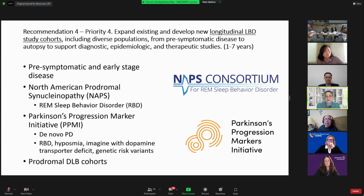So recommendation 4 focuses on existing and developing new longitudinal Lewy body dementia study cohorts. And I'm just going to highlight 2 cohorts here that have been ongoing. One is the North American Prodromal Synucleinopathy, or NAPS Consortium, which looks at people with diagnosed REM sleep behavior disorder, or the acting out of their dreams, to prepare for clinical trials and develop biomarkers of these synucleinopathies.